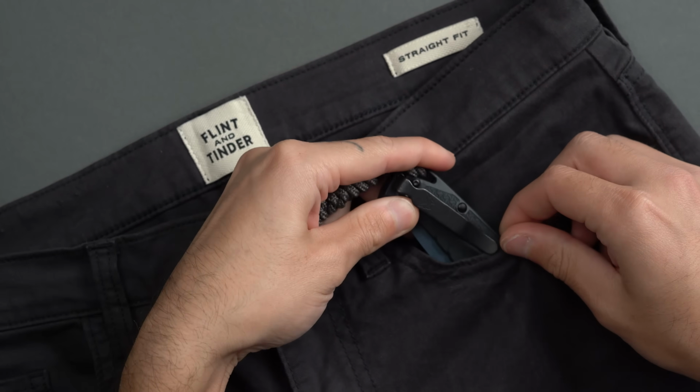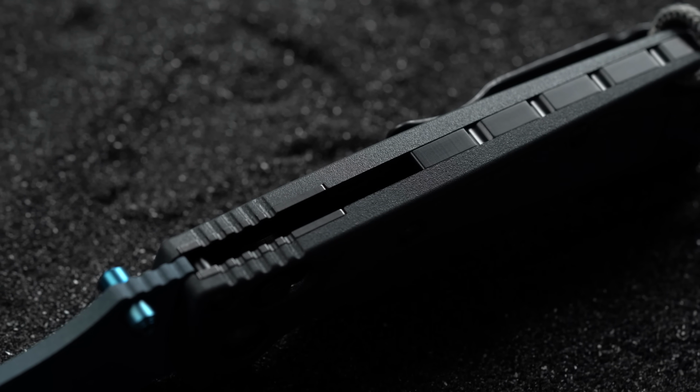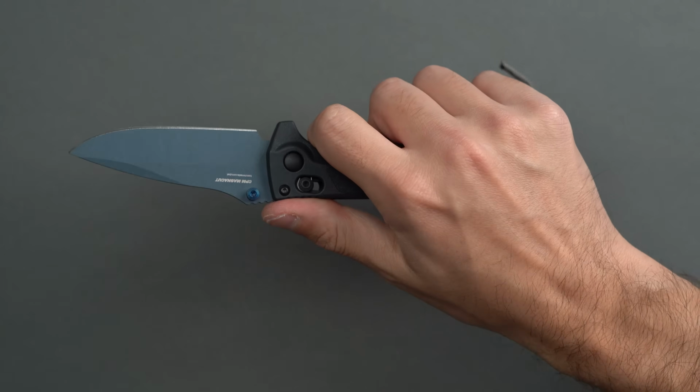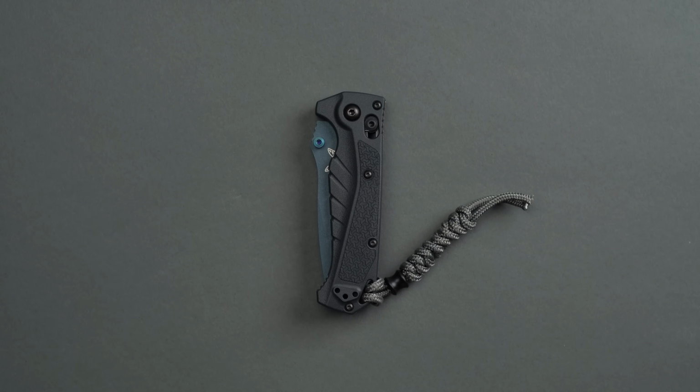At $240, the Mini Adira clearly commands a premium price, but you're investing in American craftsmanship that's been proven over decades. Benchmade's Oregon manufacturing hasn't failed us yet, and their LifeSharp guarantee means they'll keep that edge factory fresh for life, no questions asked.